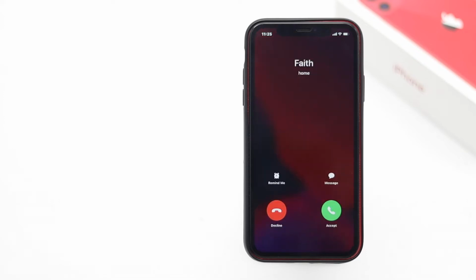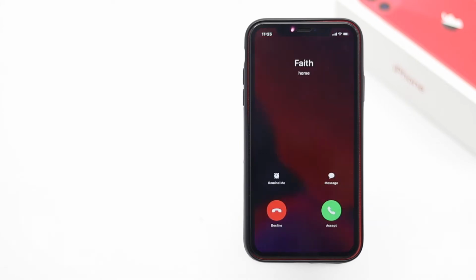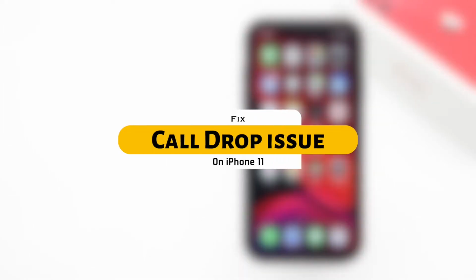Calls are constantly dropping or failing on iPhone 11, it could be a network issue. Often removing and reinserting the SIM card solves it. Or you might have to wait for the network provider to fix the problem if they are causing it. If these are not the issue, there might be some software issues causing the problem. Check out this video for how you can fix it.